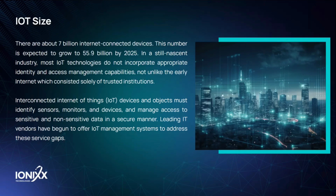Interconnected Internet of Things devices and objects must identify sensors, monitors, and devices, and manage access to sensitive and non-sensitive data in a secure manner. A lot of IT vendors have begun to offer IoT management systems to address these service gaps. The other thing with IoT devices is that the market is diverse.